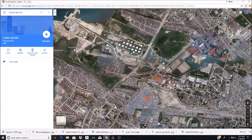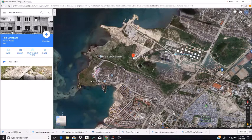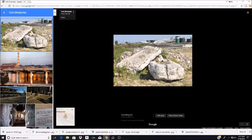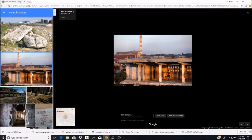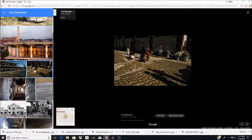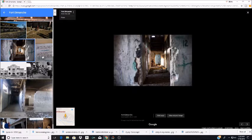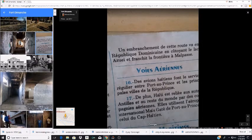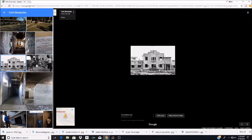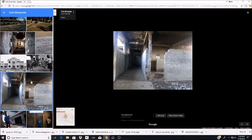We have any more? What is this? Fort Dimanche. Oh boy, Fort Dimanche has 11 photos. Interesting stuff. What a neat looking place. They have an old fort in St. Augustine down in Florida that I've been to just because it was the oldest fort in the United States. So I don't know the history of this fort, but it looks pretty old too.